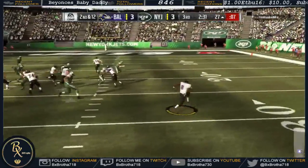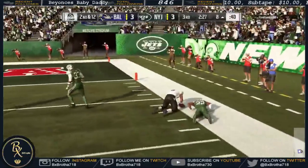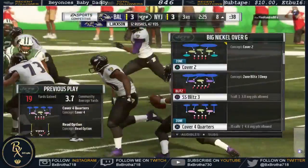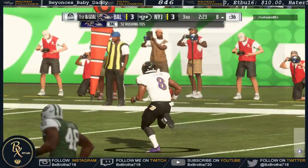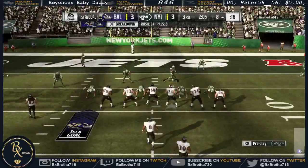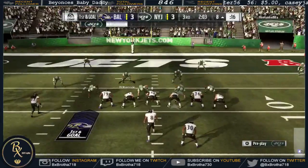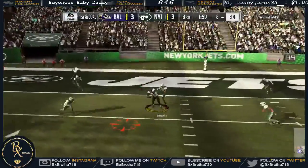Second down, here's an option right. Oh, he's got a little daylight. So not his arm, but hurting him with his legs. A gain of 19 on the keeper and a 1st down. Well, partner, for a few years there, we thought this read option play was going to take over the whole NFL. It seemed like everyone was using it, but it has been scaled back considerably in the last few seasons.